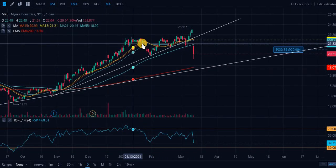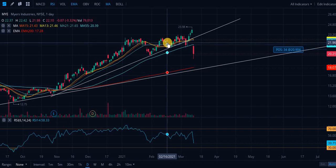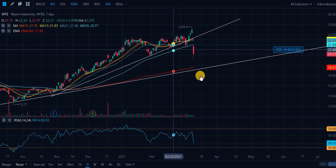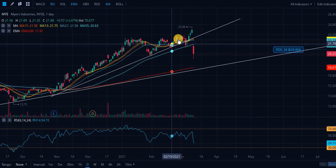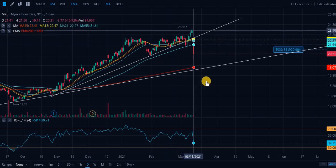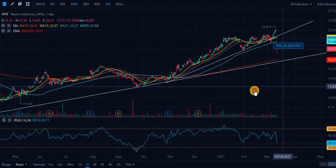The markets were doing badly on the 16th of February. Right here is when the Nasdaq was at its peak, and then the Nasdaq just went down like this. And what did Myers do? It dipped a little bit, then recovered, and went to new 52-week highs. Guys, this stock does not follow the market. That's something you have to realize.